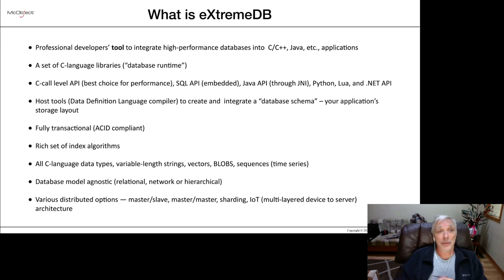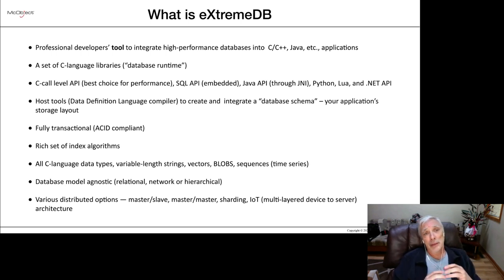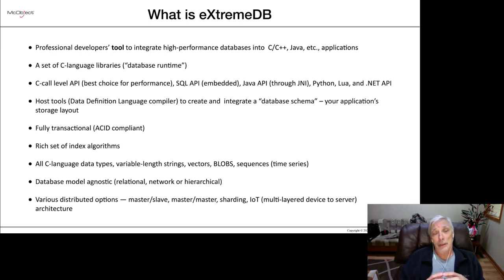First and foremost, it's a professional developer tool to integrate very high-performance databases into various native languages, C and C++, Java, Python, Lua, et cetera. eXtremeDB is implemented as a set of libraries that collectively are called the database runtime. We provide a SQL level API. We also provide other modules, and the next slide will show you the entire ecosystem of eXtremeDB capabilities. But essentially, it's an API for different languages. Your applications can be written in Java, Python, .NET, many different languages.